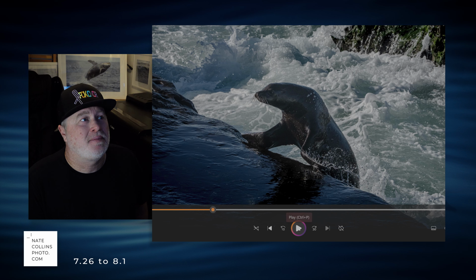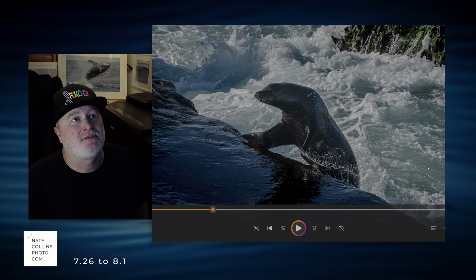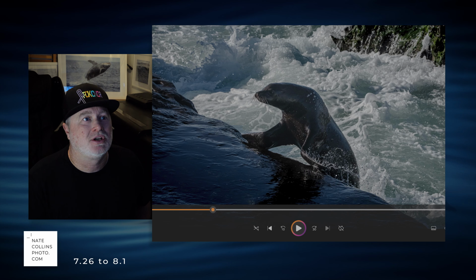Male sea lion jumping up on the rocks. They time the flush in and out with the waves so they get a little bit of momentum, but they're super strong and they can jump really high. I mean, this water is well down there and he's going to plop up on that rock no problem.